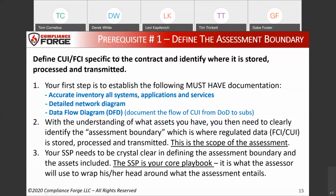So this is going to allow you to document your assessment boundary, and that's going to identify the scope of the assessment. This is where that's then going to go into your SSP. It essentially needs to be crystal clear, because that's your core playbook that an assessor is going to use to wrap their heads around what the assessment entails. Next slide.